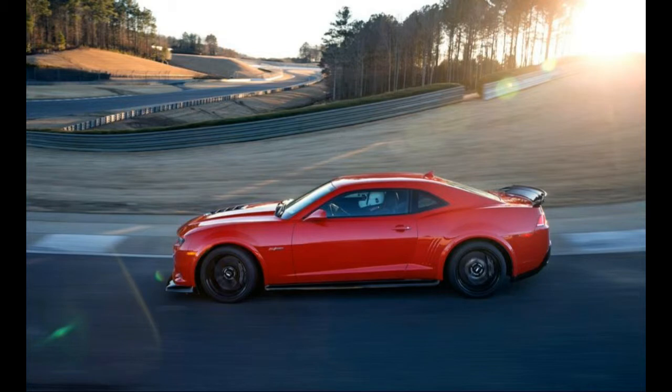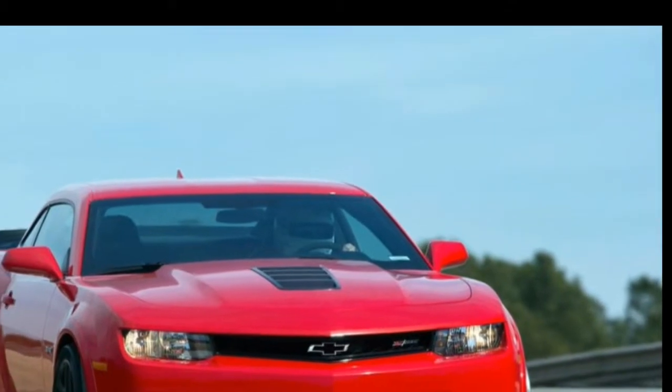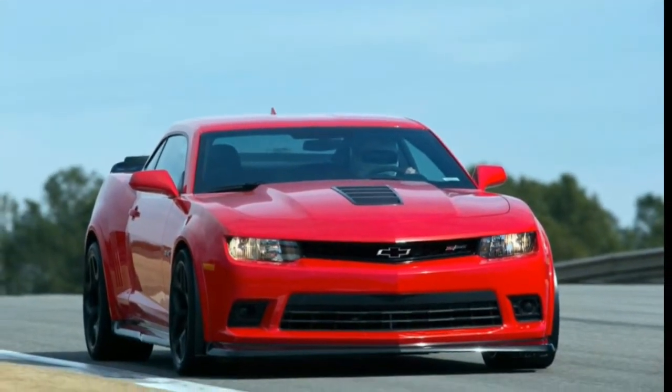Fittingly, our road test covered more distance on the 2.4-mile track at Barber Motorsports Park in Birmingham, Alabama, than on public streets. The Z/28 is not the quickest, the fastest, or the most powerful Camaro, but it is the most expensive at $75,000, or more than 3 times the price of a 6-cylinder model.